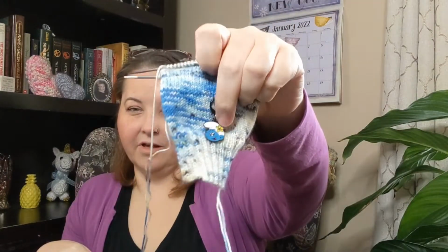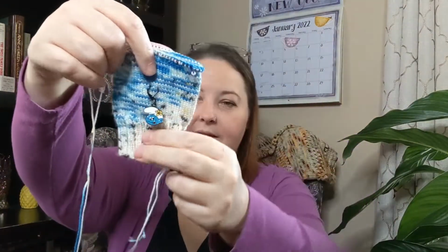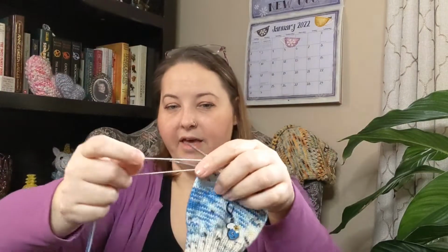So I cast on 64 stitches. I did a 20 round cuff, and now I'm just knitting. The reason why I have 2 strands on here is because I wanted to try the helical knitting method. And you use the helical knitting method for several different things.